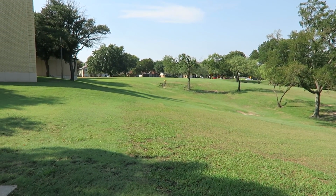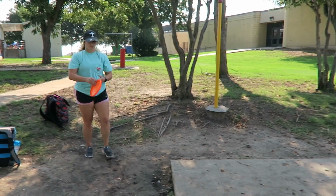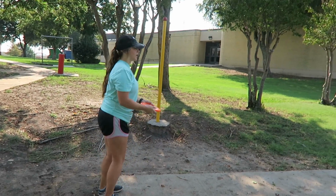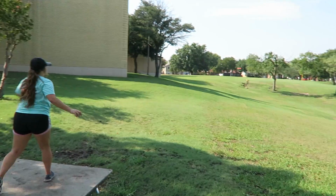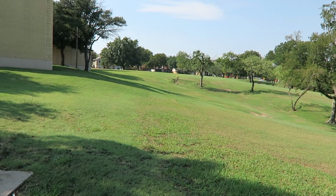Way off. Ain't bad. You just threw it way too hard. There you go. Now just throw to the right of the basket because that one's going to come back hard left. Uh-oh. Beautiful shot. See? That's why you throw mid-ranges.